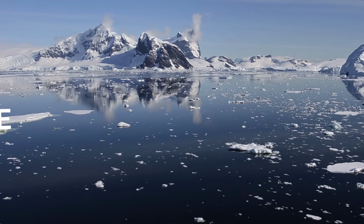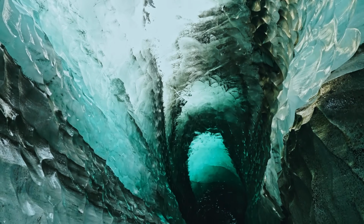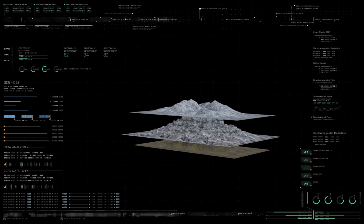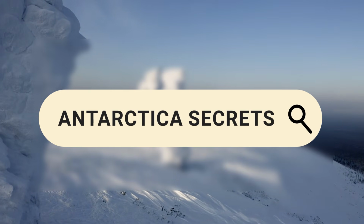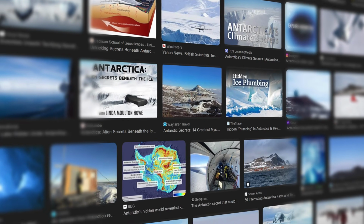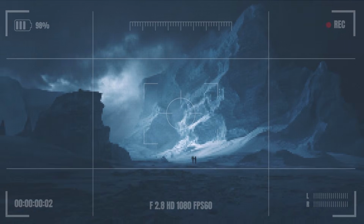No matter how hard you try, you won't see a hidden mountain range, a giant, unexplored land where no human has ever set foot, and it lies under another layer of mountains. It's like a nesting doll, but the size of a continent. These mountains hide Antarctica's secrets, and these secrets can tell us something awesome about the ancient history of our planet.